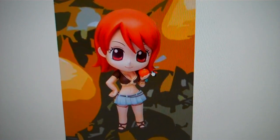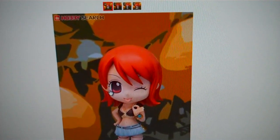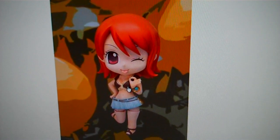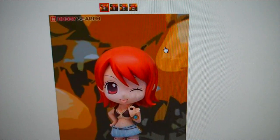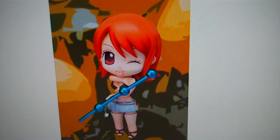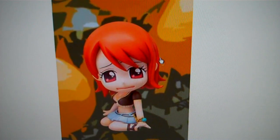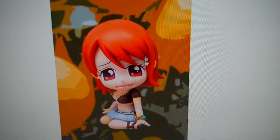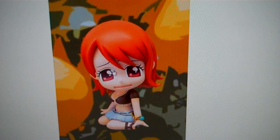But anyways, here's Nami. See, she comes with a tangerine. She also comes with a face with her tongue sticking out and a little OK sign or whatever. Of course, she comes with her Clima-Tact attack, and then there's this depressed looking pose. Though I'm a little disappointed that she doesn't have a face with the berry signs in her eyes.